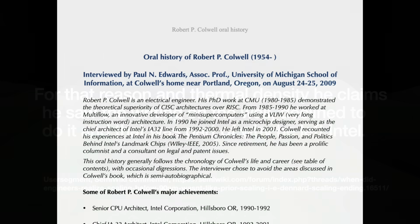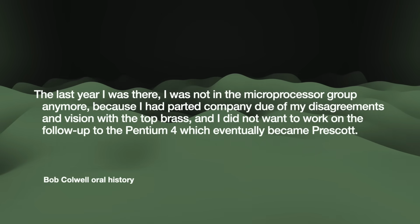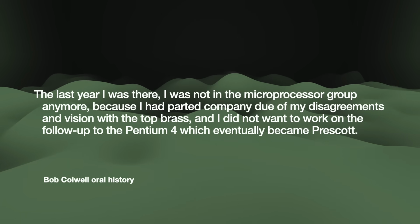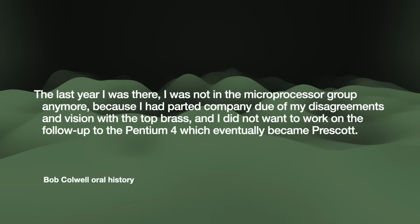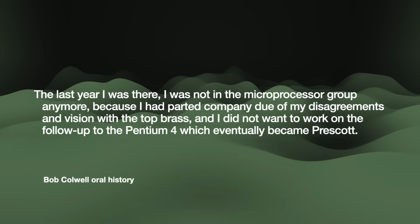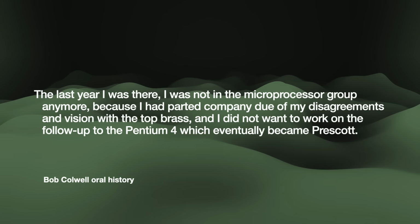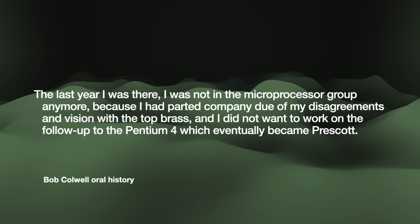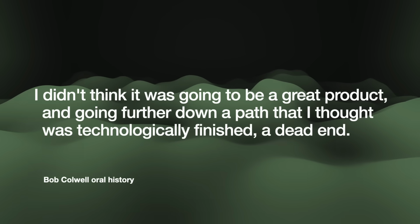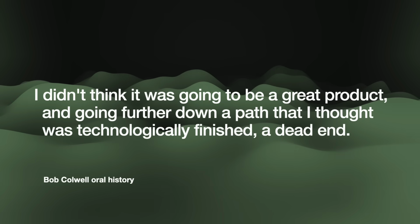I went into Colwell's oral history, and what he said there kind of makes it sound like the case. Quote, the last year I was there, I was not in the microprocessor group anymore because I had parted company due to my disagreements and vision with the top brass, and I did not want to work on the follow-up to the Pentium 4, which eventually became Prescott. I didn't think it was going to be a great product, and going further down a path that I thought was technologically finished, a dead end.